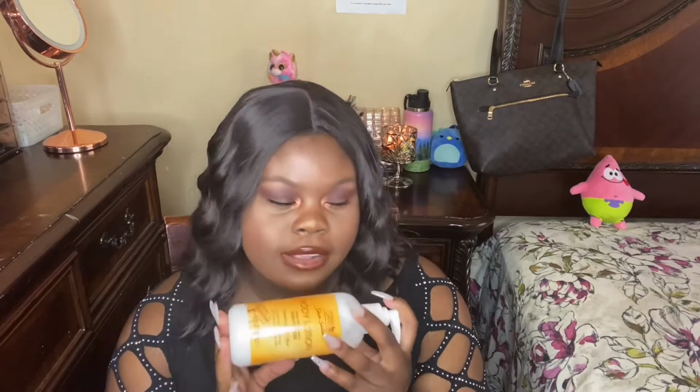But I did pick up this lotion just to keep at work in my little work bag that I don't have to worry about. So if I don't forget to put it on, then I have like a bigger pack in my work bag to use. So yeah, I just picked a bottle of this and I hope it works. So I'll keep you guys updated.